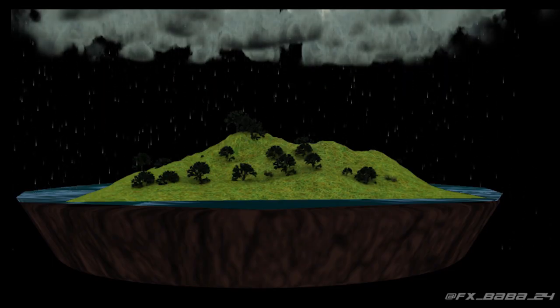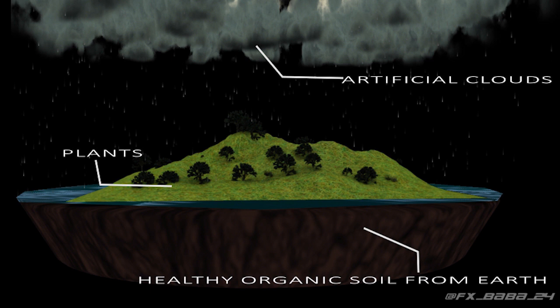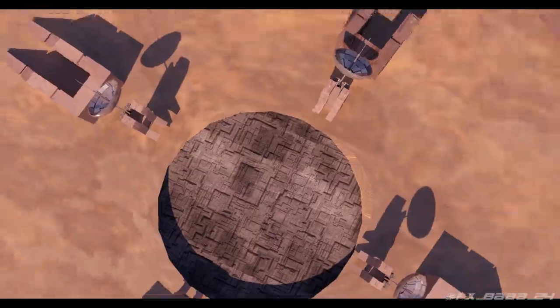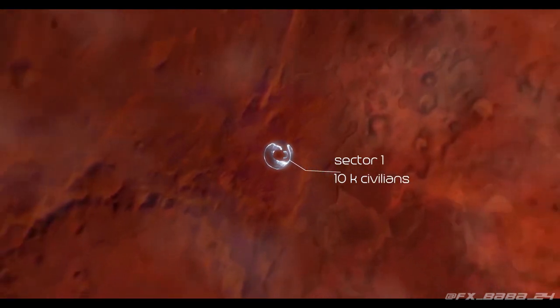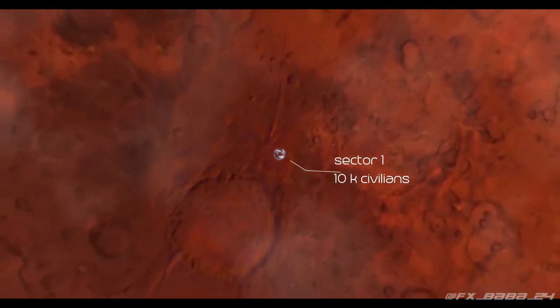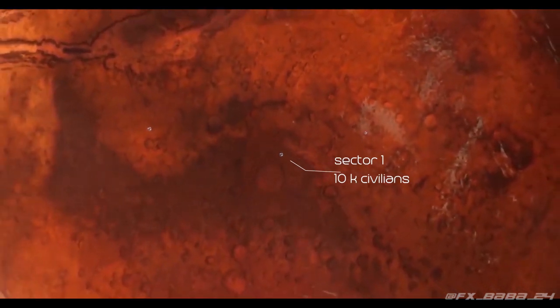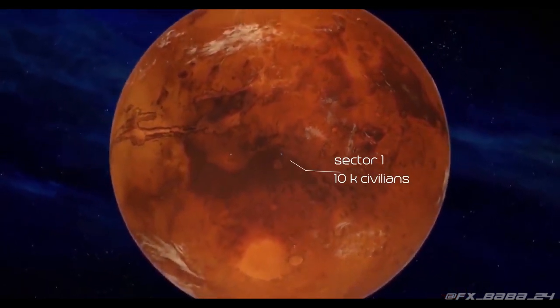Using an artificial environment generator and artificial clouds generator, rains are created inside a dome. This is a secondary source of water on Mars for humans. One such sector contains 10,000 humans. Ten such sectors are built in different locations on Mars.